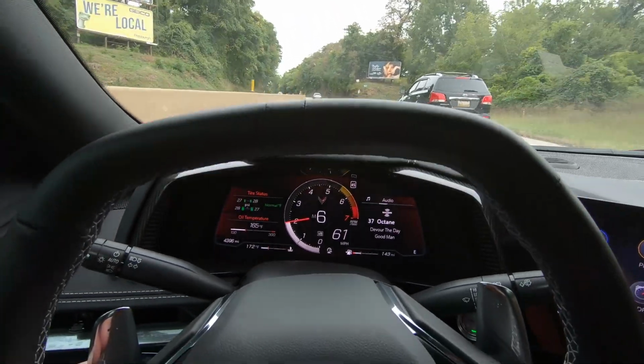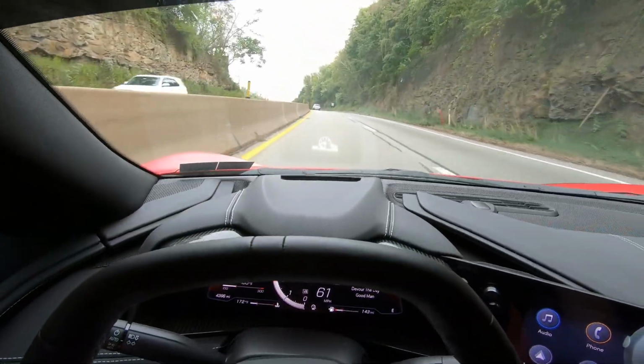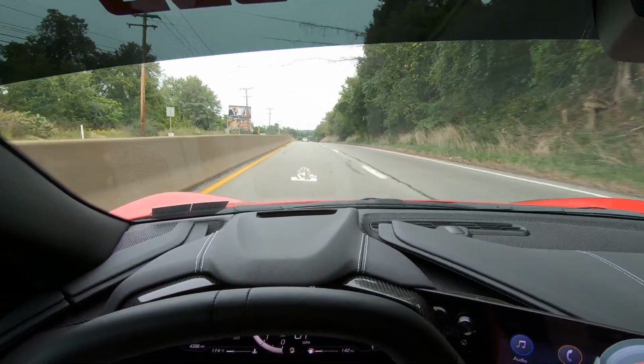Now, I thought that the square steering wheel would be annoying to me or weird. It's not. It's definitely different looking, but it's nothing compared to what I thought it might be. I like it.